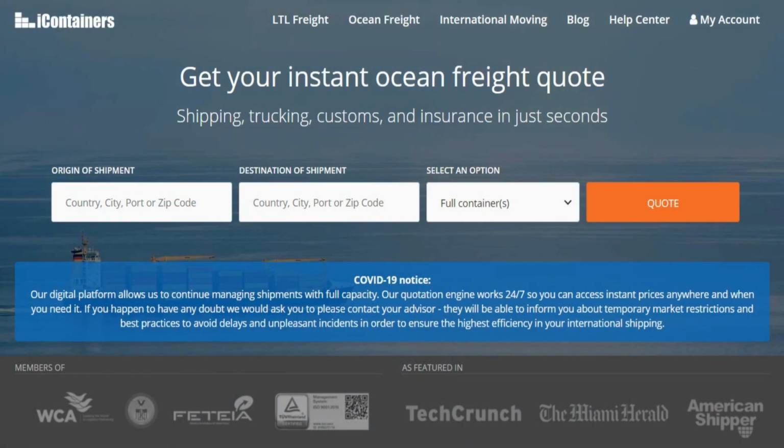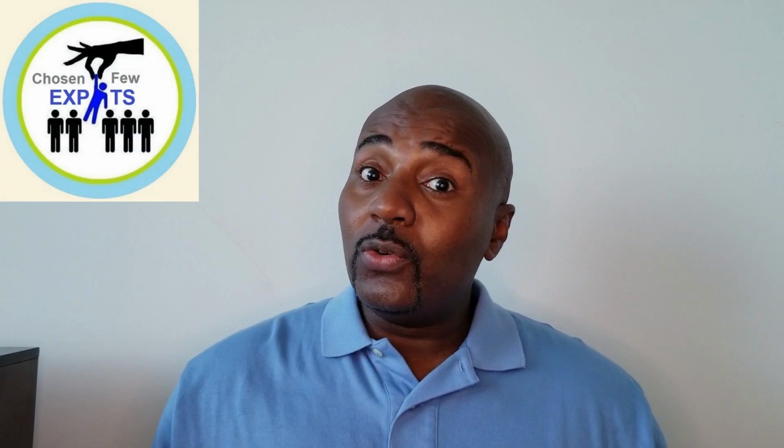And the iContainers quote came in around $3,200 or so to ship the shipping container to Panama, but that does not include any packing or loading of the container. So you have to get 3 or 4 of your best buddies, or pay somebody a few $100s to help you load the container. And that goes for loading it on the front end, and then also when the container gets to Panama, you have to find a freight forwarder to help you get it through customs. That's going to be an additional cost.